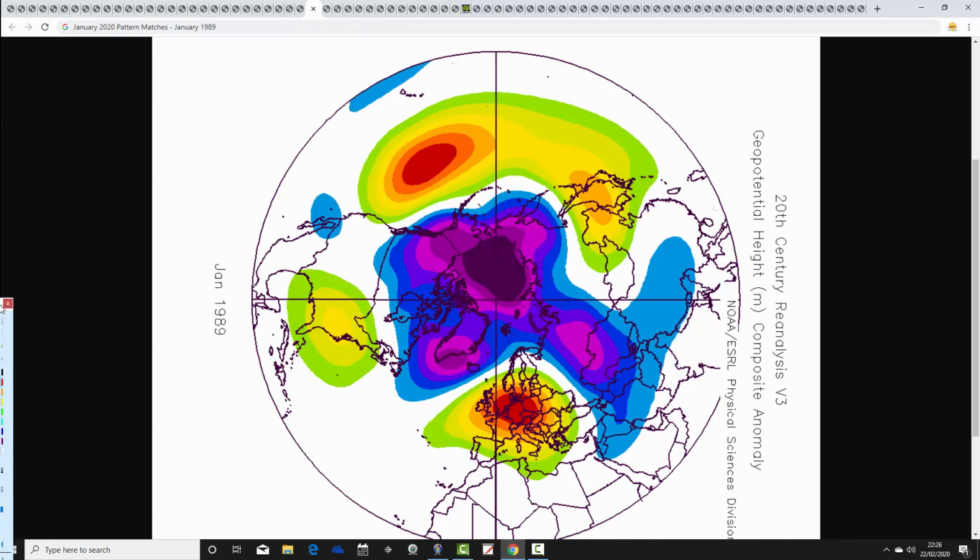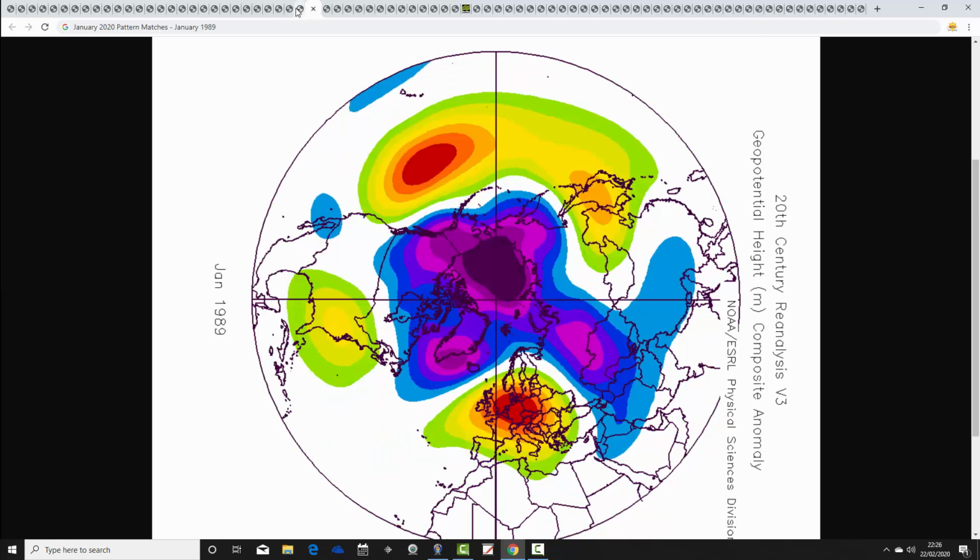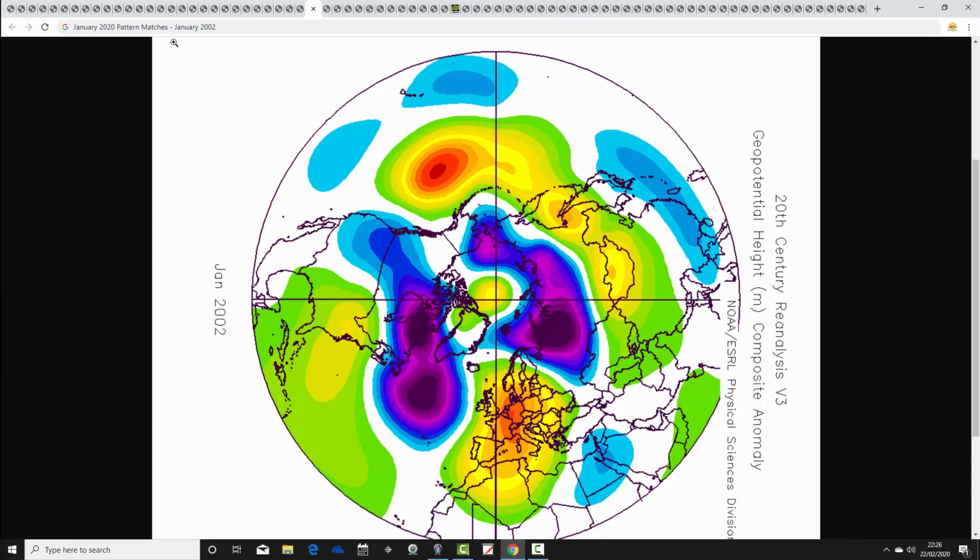January 1989 is the next one. Again, mild on both sides of the Atlantic. Ridge over on the eastern side of America. A big ridge of high pressure across central parts of Europe in January 1989. Low pressure up to the north, probably deeper than it is this year over the northern latitudes. But nevertheless, same sort of idea. Both sides of the Atlantic are relatively mild in January 1989. Let's compare the two, and again, I think we can say there is a similarity there. Please let me know which January you think is the closest match.